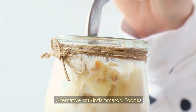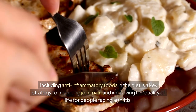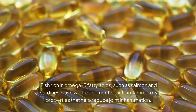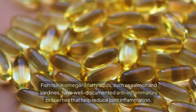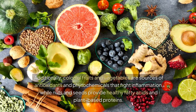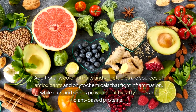Alternative anti-inflammatory foods. Including anti-inflammatory foods in the diet is a key strategy for reducing joint pain and improving the quality of life for people facing arthritis. Fish rich in omega-3 fatty acids, such as salmon and sardines, have well-documented anti-inflammatory properties that help reduce joint inflammation. Additionally, colorful fruits and vegetables are sources of antioxidants and phytochemicals that fight inflammation, while nuts and seeds provide healthy fatty acids and plant-based proteins.